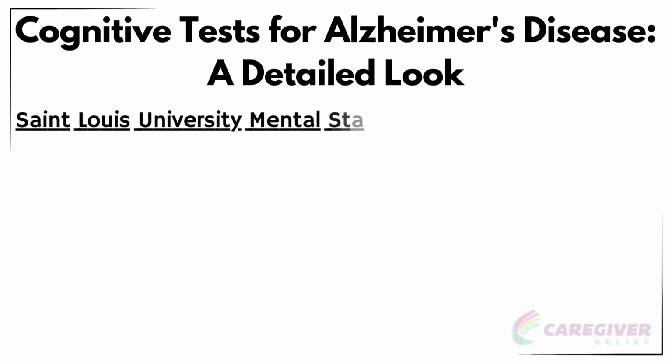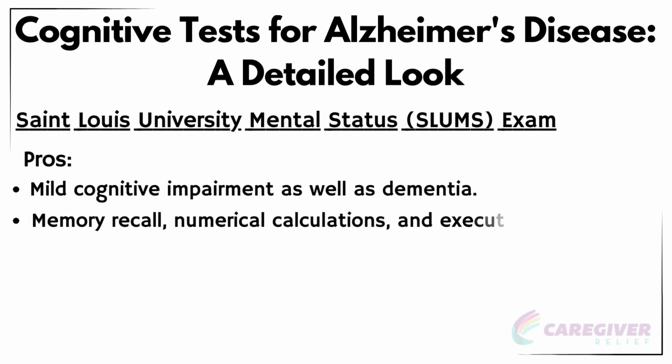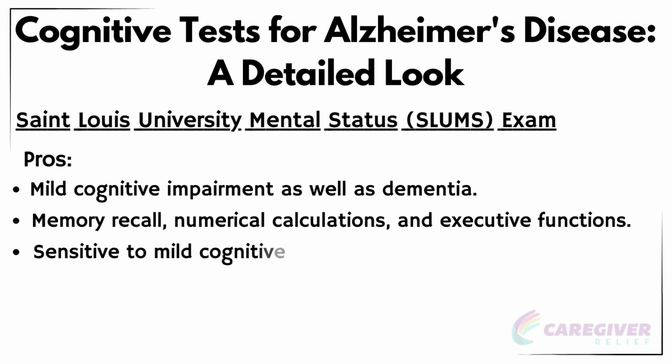St. Louis University mental status. Pros: designed to identify mild cognitive impairment as well as dementia. Includes memory recall, numerical calculations, and executive functions. Can be more sensitive to mild cognitive impairment than MMSE.